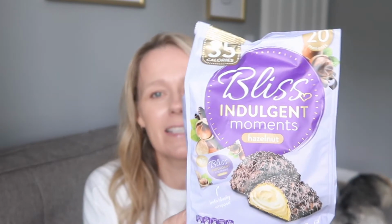And I've tried the Bliss Bars before, so they're like the Skinny Whips, but they're called Bliss and basically very similar. But I saw these today, which are these Bliss Indulgent Moments. So they are little chocolate and hazelnut bites. They're individually wrapped in there, and they're only 35 calories each. So if you wanted a quick chocolatey something with a cup of tea, and you didn't want to have a whole bar of something, I thought these would be great.